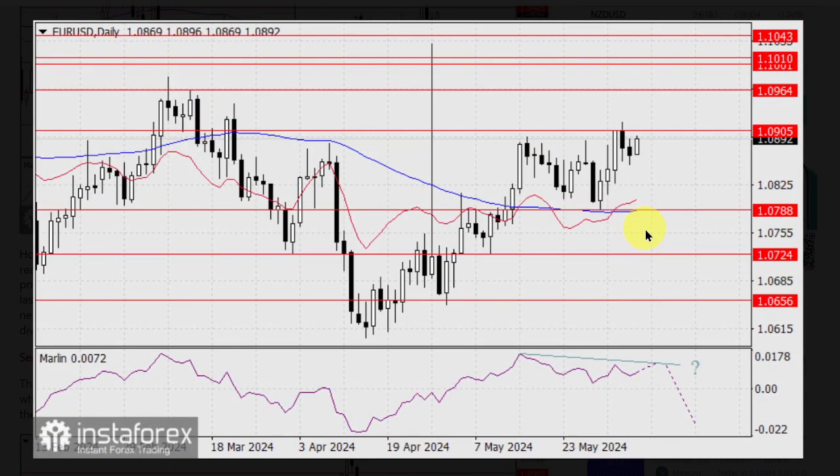In anticipation of today's ECB meeting, the euro has covered the entire range of target levels, nearly 120 points, 1.0788 and 1.0905, with final consolidation near the upper level of this range. Yesterday, the euro closed with a 10-point decline. But since the S&P 500 rose by 1.18%, the European currency is starting to rise this morning.